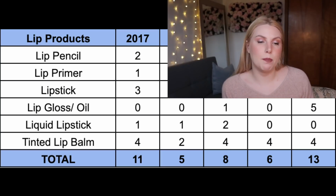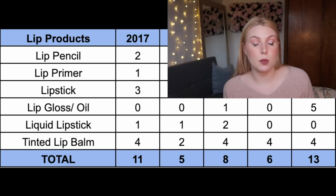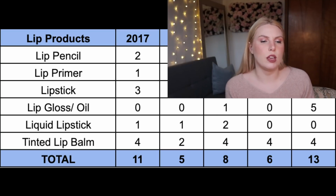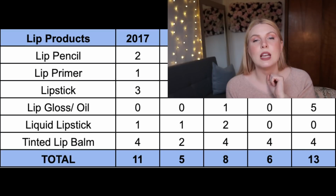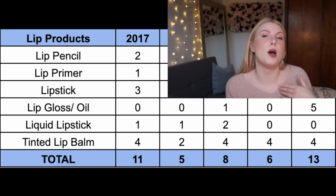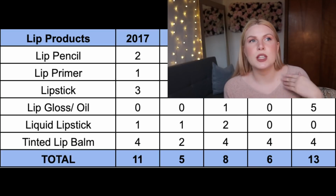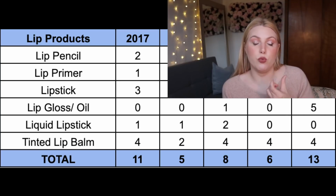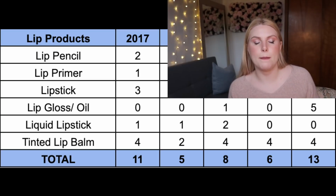And then for tinted lip balm, I used up 4, and I've used up 4 every year for the past couple of years. I only used up 2 in 2018, but that seems like a pretty standard thing for me. I do count those NYX #ThisIsEverything lip loving balms as a tinted lip balm because even though they don't leave a ton of pigment on your lips, they are pretty brightly colored red in the pot. So I do count that as a makeup item.